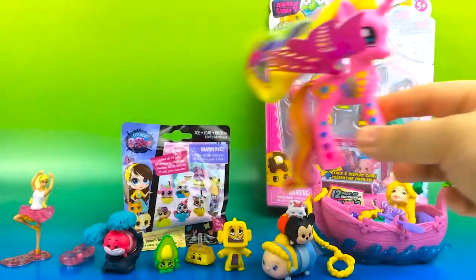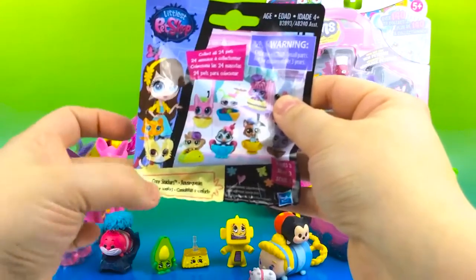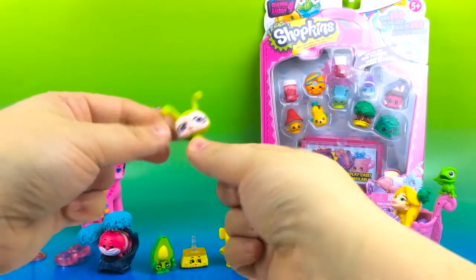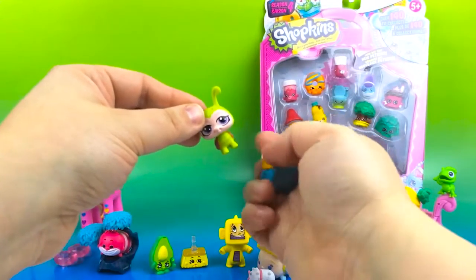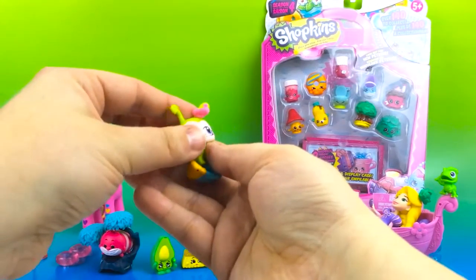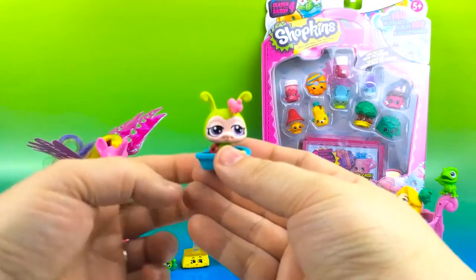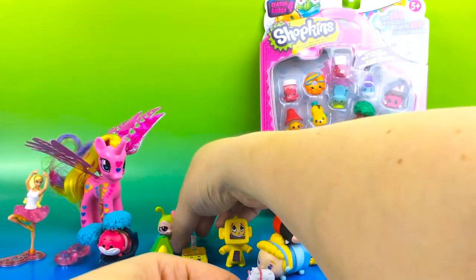Let's fly! We'll do our Littlest Pet Shop blind bag next. The Cozy Snackers. Oh, little piece. And looks like we have a really cool looking laid back ladybug. And looks like there's a little caterpillar that goes on top of her head. Cute. We'll put her right here.